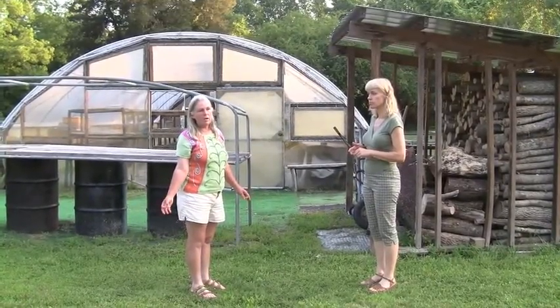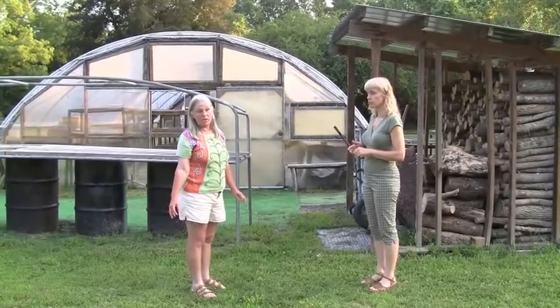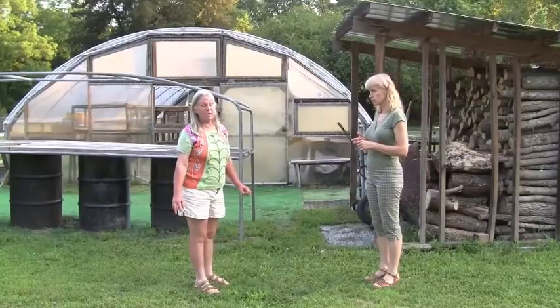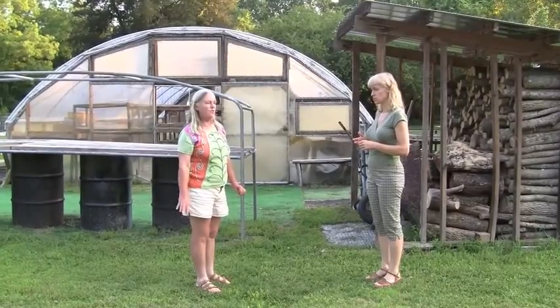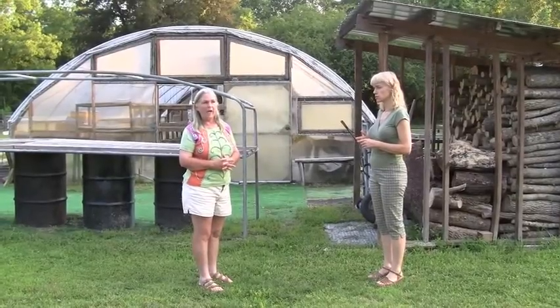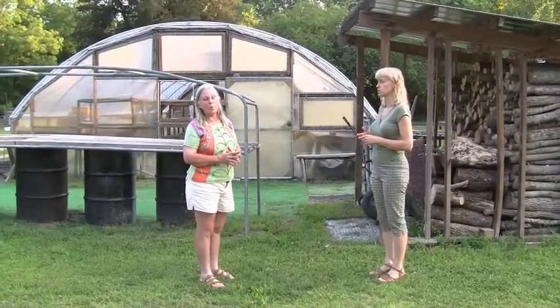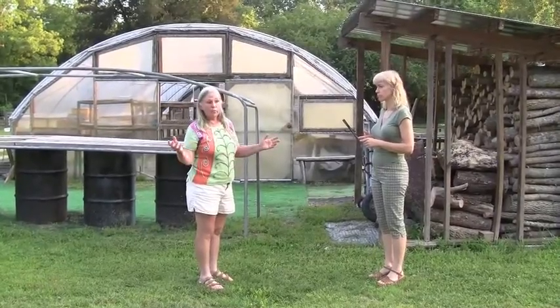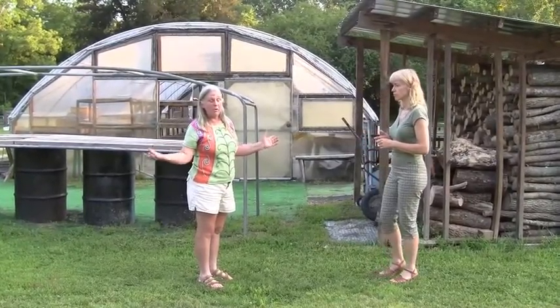My main crop in this greenhouse is tomatoes. 26,200 and some tomato plants last year. Wow. Sold every single one of them. We do about half and half hybrid and open pollinated heirloom variety tomatoes. I'm known around the area as the tomato lady.